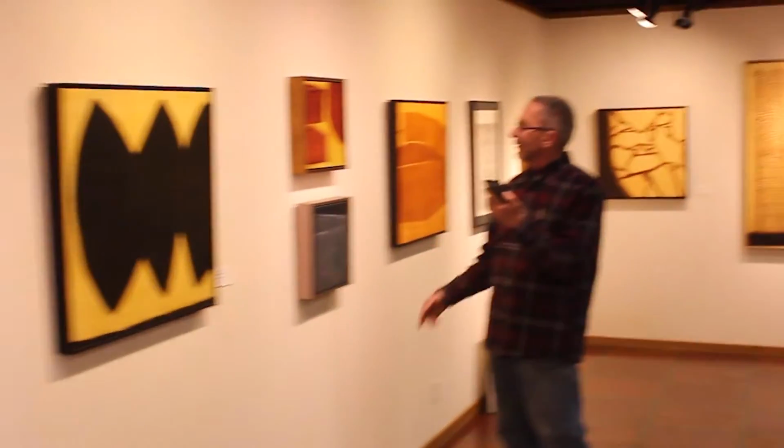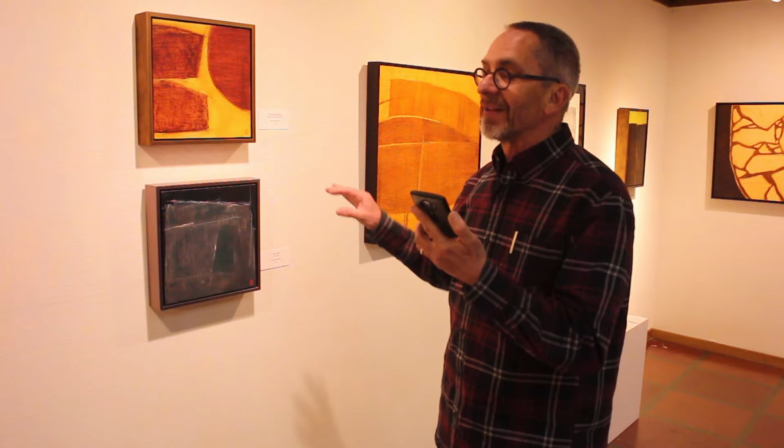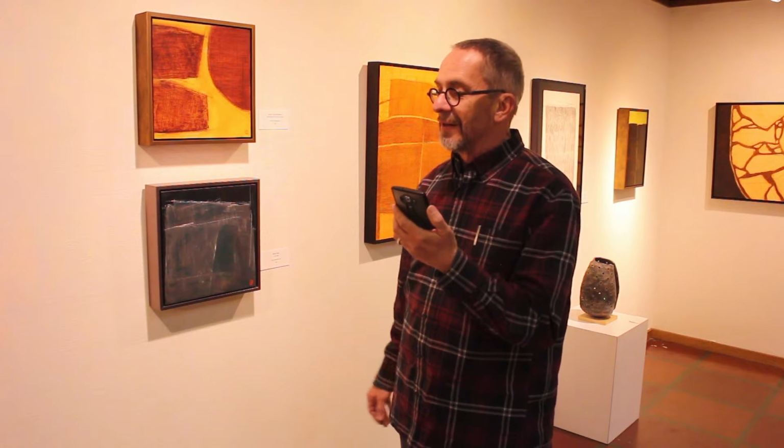These are some more smaller works. I actually work in multiple sizes at once. The larger pieces take so much work that I need a break from those, and I need something to happen more quickly because my work does not happen quickly. And even the thought process of deciding what I'm going to work on is a lot of thinking about what it is that I've seen that appeals to me.